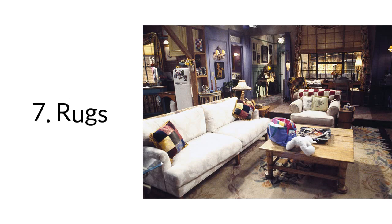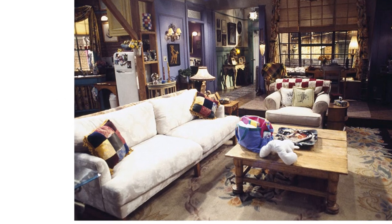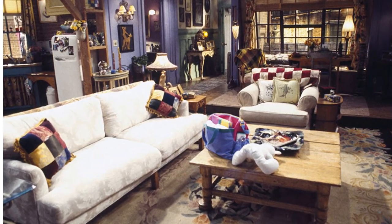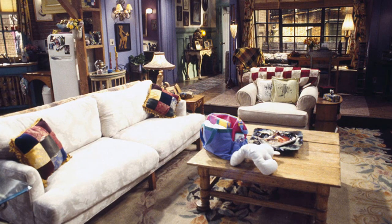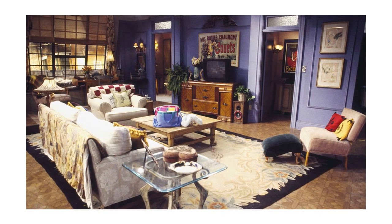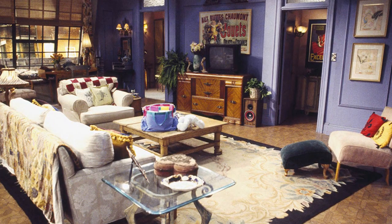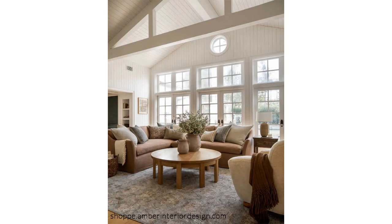Number 7. Rugs. In the sitting area, Monica has a large rug that goes under the furniture. This rug actually helps a lot to make the living area feel more like home. These days, most people prefer the floating rug, which is a small one in the middle of the room that touches no furniture. However, I believe in Monica's way. The larger rugs that touch the furniture or go under them help to bring all the furniture together, especially in open plan spaces.